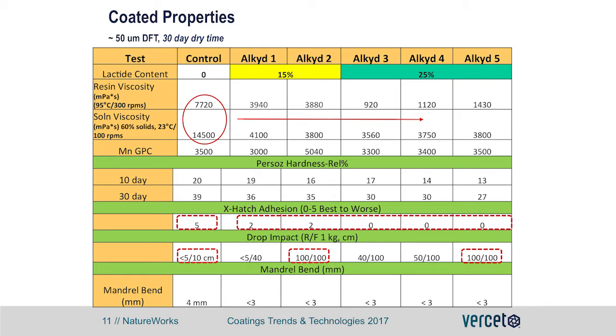The other thing I want to point out is the Persoz hardness. This is, again, looking at the rate of cure. We looked at hardness build at a 10-day and 30-day cure, the control versus the 15% versus the 25% incorporation. Hardness build with 15% lactide relative to the control by Persoz was very similar. The 10-day and 30-day hardness indicate a similar rate of cure and a similar hardness build or cross-link density. You can see here at the 25% lactide loading that there is a slight reduction in the hardness of the Alkyd made with lactide at full cure.